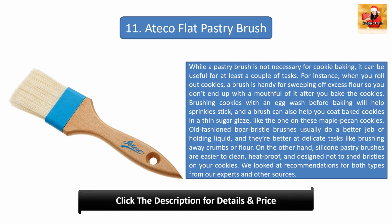Old-fashioned boar bristle brushes usually do a better job of holding liquid, and they're better at delicate tasks like brushing away crumbs or flour. On the other hand, silicone pastry brushes are easier to clean, heat-proof, and designed not to shed bristles on your cookies. We looked at recommendations for both types from our experts and other sources.